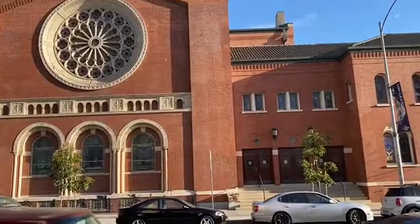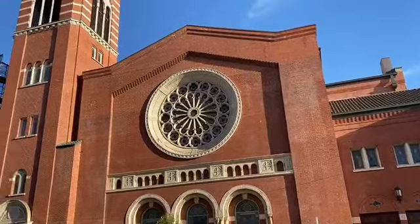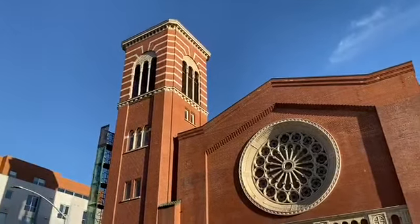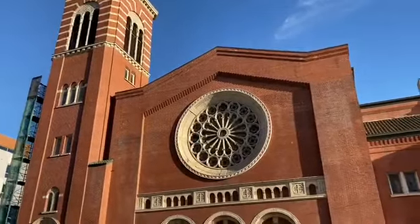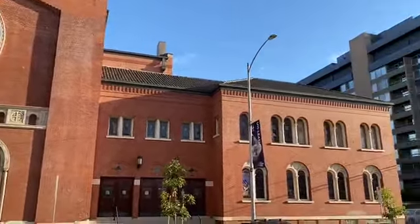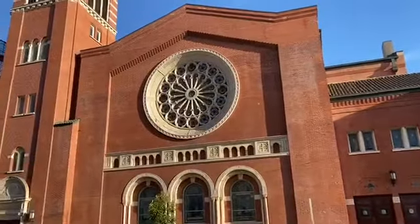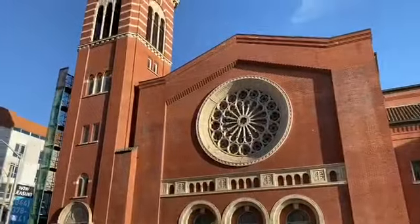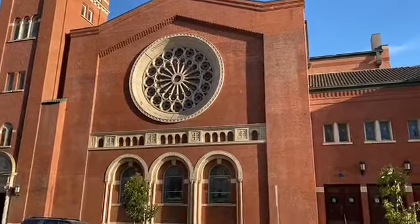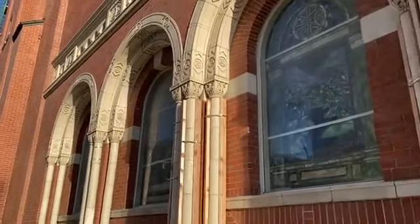Look at the rounded windows here, topped by a great rose window. You see the columns up above. Yeah, this is definitely both Romanesque and Gothic. They're mixing the styles here, but it works pretty well. But again, the windows aren't pointed, they're rounded, and yet you see the huge rose window here. Now, this church was built in 1914, and it was built with brick from the Los Angeles Brick Company. Here's a little closer detail here.